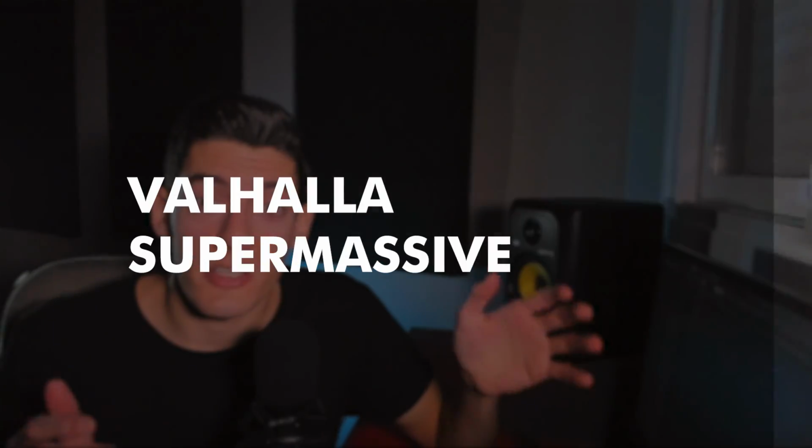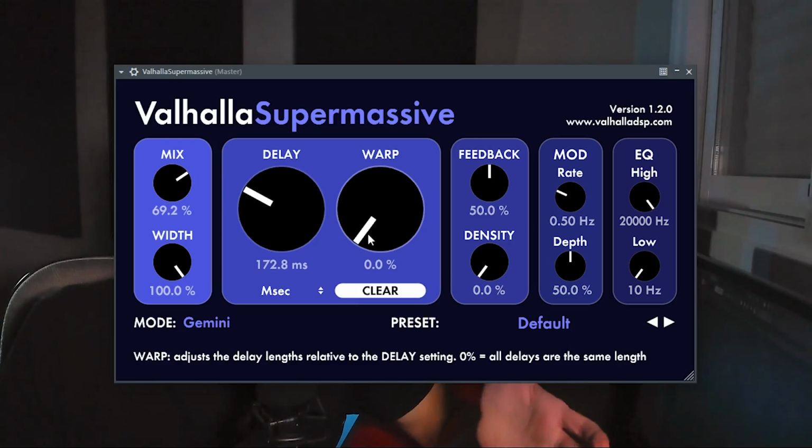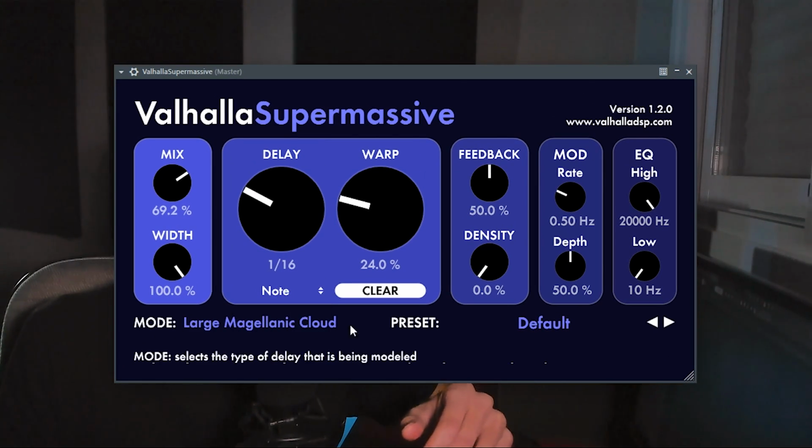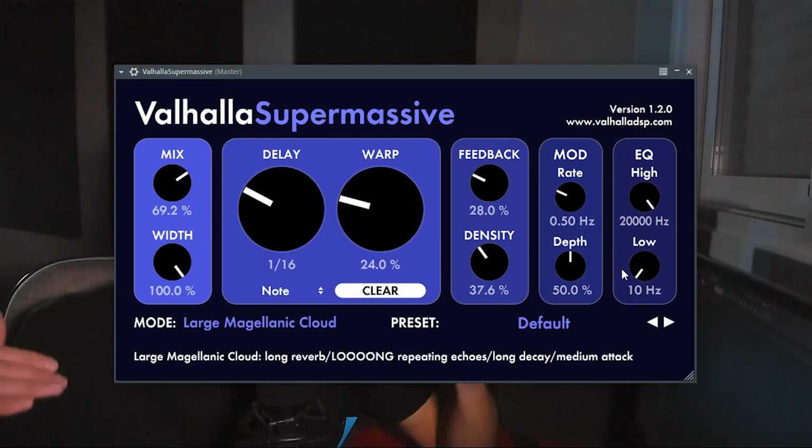The fourth free plugin is an alternative to the Valhalla Vintage Verb and is the Valhalla Supermassive. Of course, this plugin is not gonna have as many options as the Valhalla Vintage Verb, but it's by the same company and the sound is basically the same. So in the end, you also have a clean reverb, and honestly, you don't need all the options of the Valhalla Vintage Verb. With the options that you have in this reverb, you're gonna have a really good reverb that is gonna sound super professional.